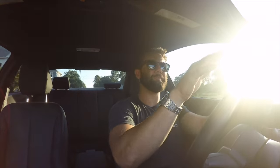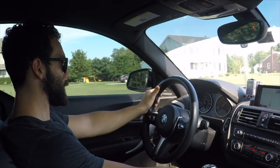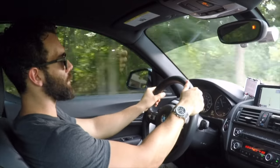0 to 60 in about 5 seconds doesn't sound too M-worthy to me, but then once you get behind the wheel and it's off paper, well, this car is much more fun than you would think. With the M appearance and handling package, no extra power out of the engine, but if you want outrageous factory power from BMW, you've chosen the wrong car.